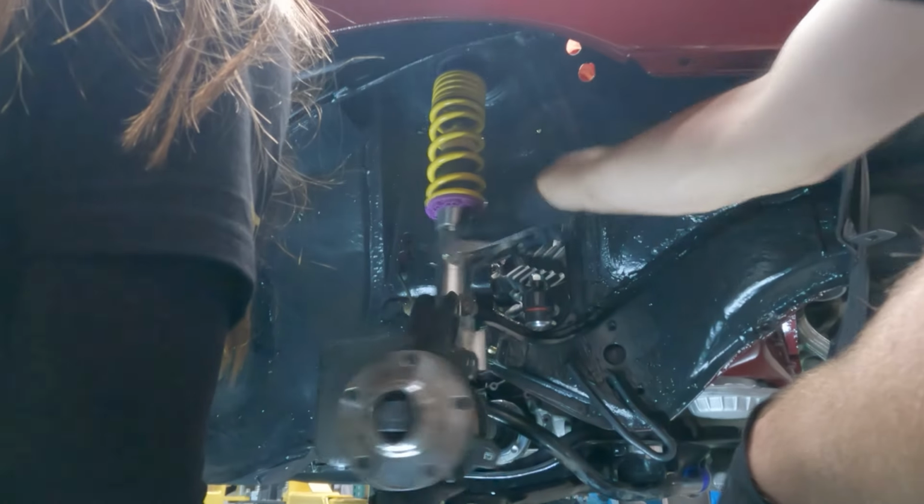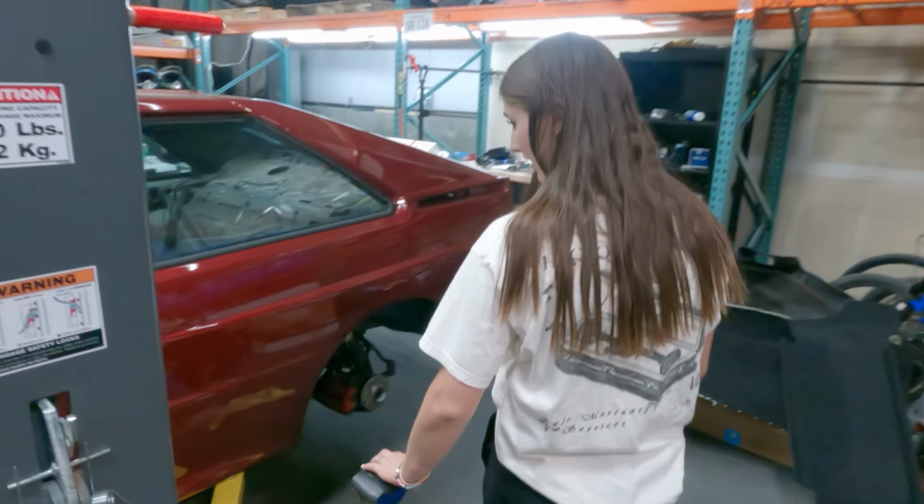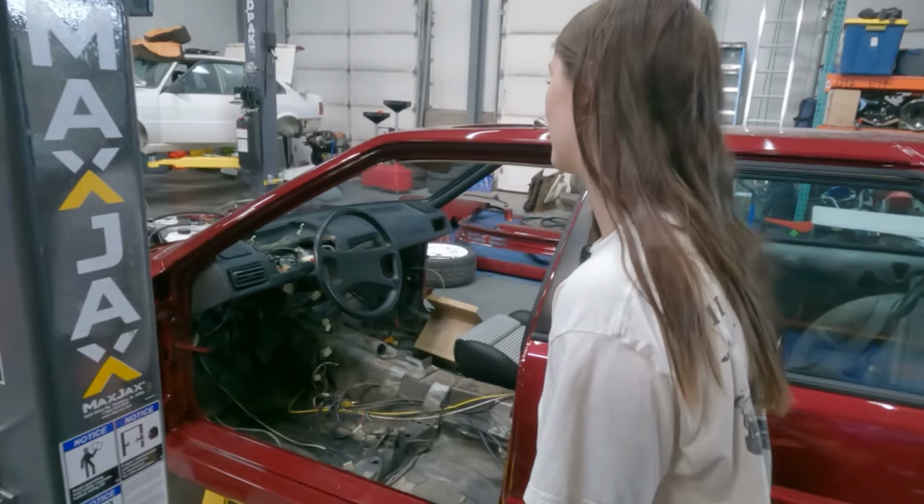But this is your whole steering assembly here. What else we got? We got glass back in. We got glass, really clean glass. Very nice. Oh, we got a seat in there. I mean, just temporarily in there. I still gotta finish the inside.